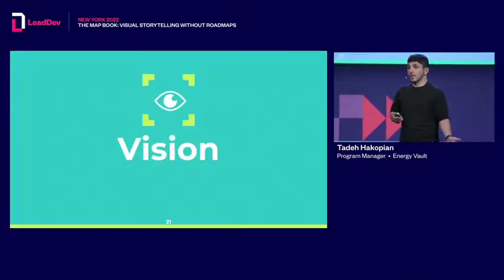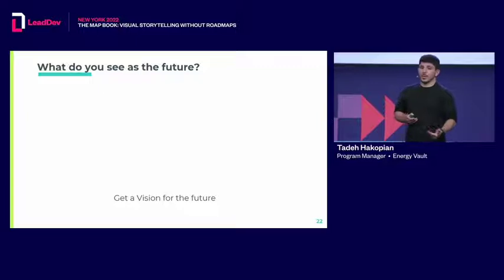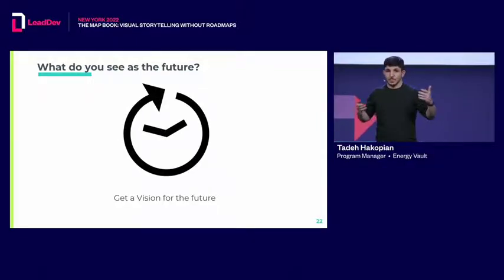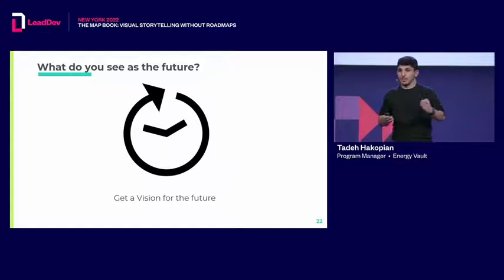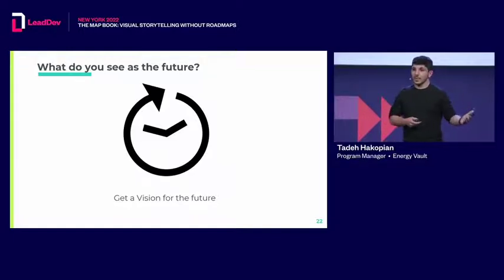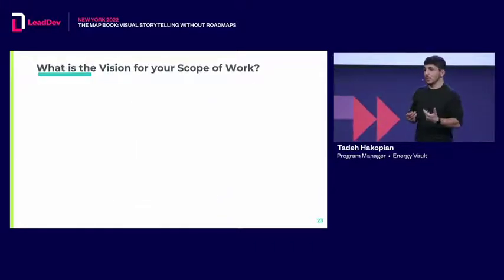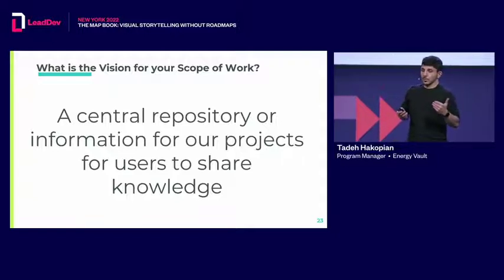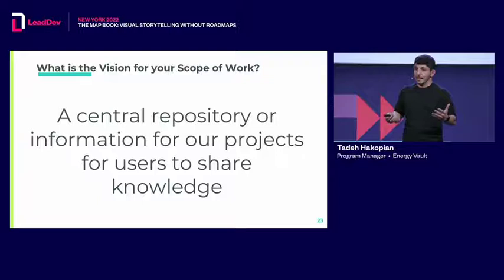Your vision. This is what you bring to the table as far as your work. It's a vision for the future. What do you want to provide everybody? What's a big idea that you're doing that you can show off to everybody? Not just your engineering team, not just your operations team, everybody: marketing, communications, everybody. For example, in my scope of work, one of the things I'm trying to do is make a central repository for information on our projects for users to share knowledge. That's a big idea. It could be very abstract, but that's fine. It's a high-level vision statement.